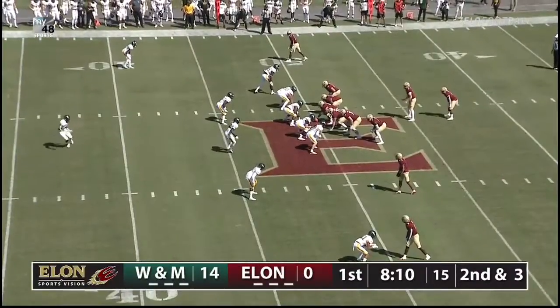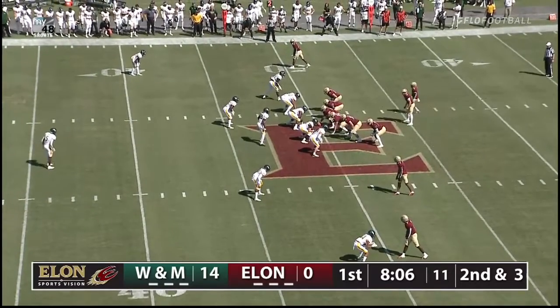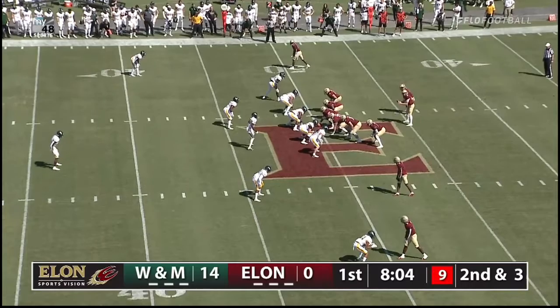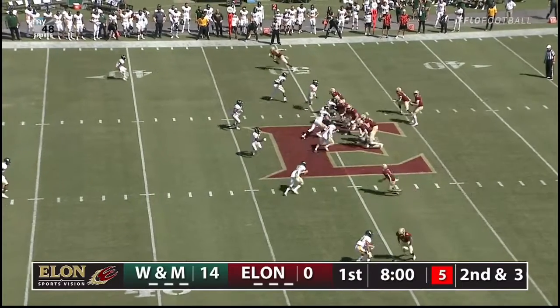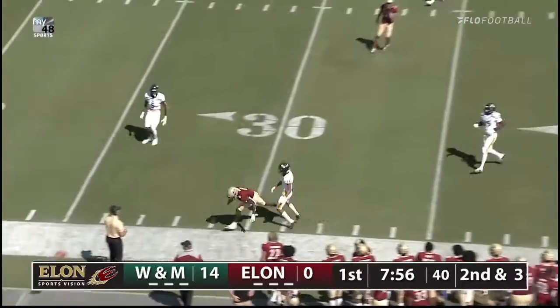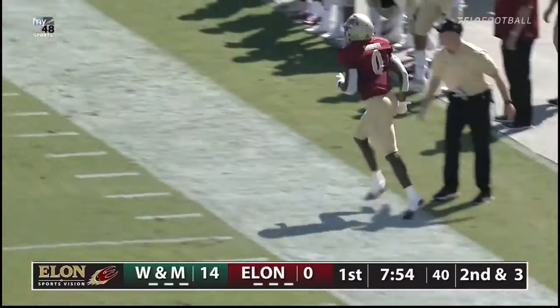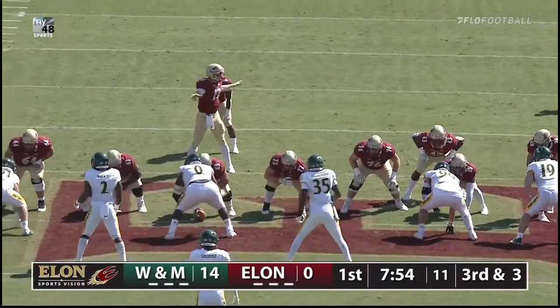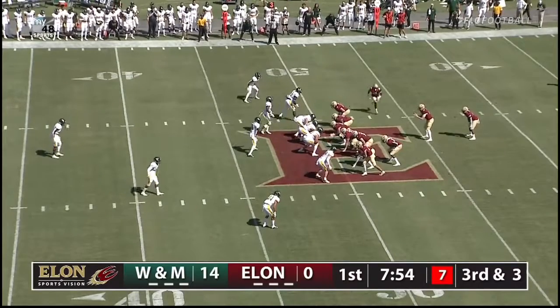More on that here in just a moment as Cheek gets ready to go out of the pistol look. Thomas now moves up to his right hip. Snap, Cheek, straight drop. He'll look to the near side, looking deep, and Jordan Bonner cannot make the play. Yip in coverage. Stuff done against Yip today. First time the Phoenix have gone to the power package all afternoon.